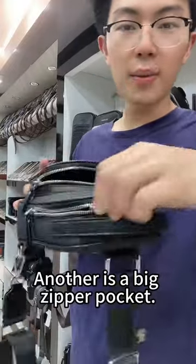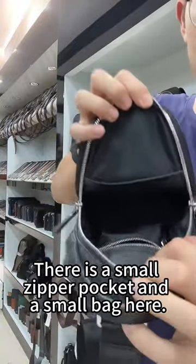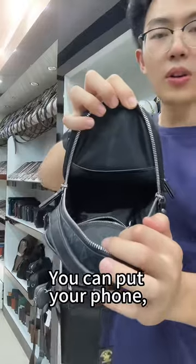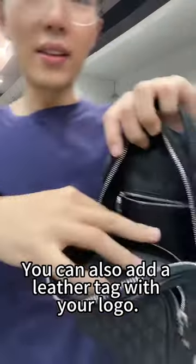Another is a big zipper pocket. There is a small zipper pocket and a small bag here. You can put your phone, your perfumes, or the other things you want here. You can also add a leather tag with your logo.